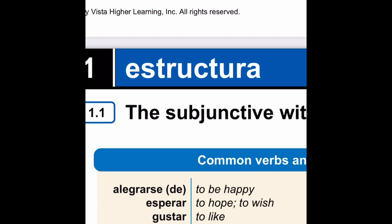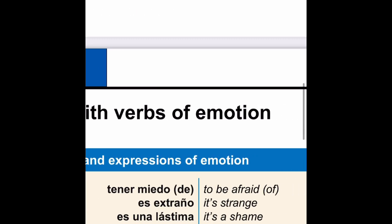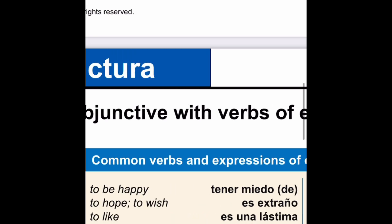Now, remember this. In the present subjunctive, verbs have a different meaning. So, for example, the verb sentir without the subjunctive means to feel, but with the subjunctive it means to be sorry. All right. So sorprender, to surprise. Temer, to be afraid. Tener miedo, to be afraid of.